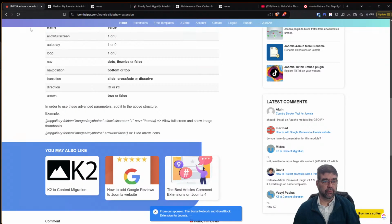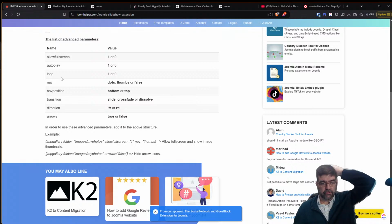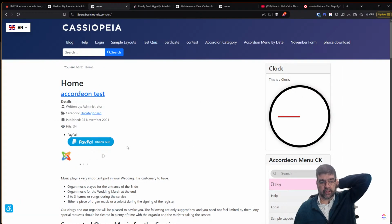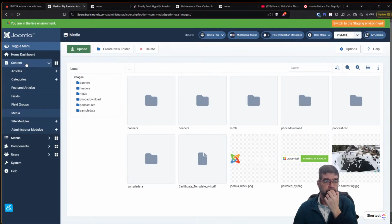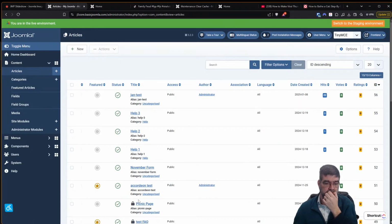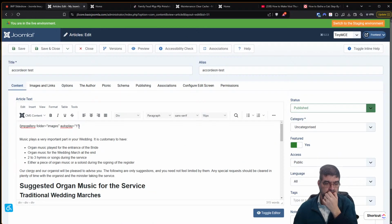Loop equals 1. What's the loop here? Loop, loop. What's the difference between loop and autoplay? Maybe instead of looping, it's going back to the beginning. Interesting that it picked that size there. It's gone with a height of, it's like it's looked at all the images, or it's done it based on the first image. Let's try loop though. Loop equals 1.